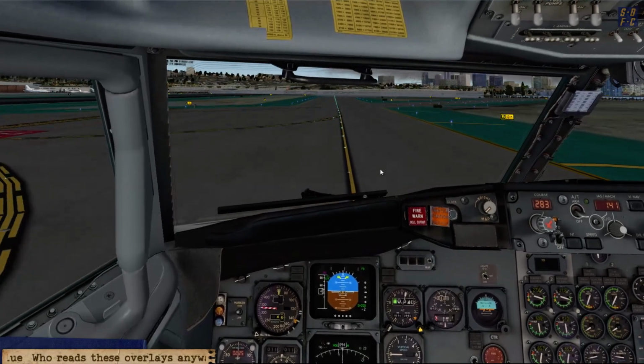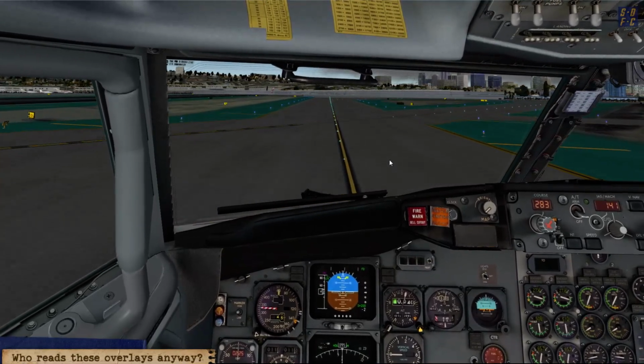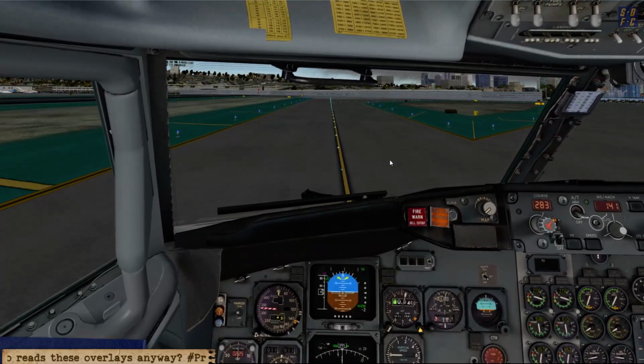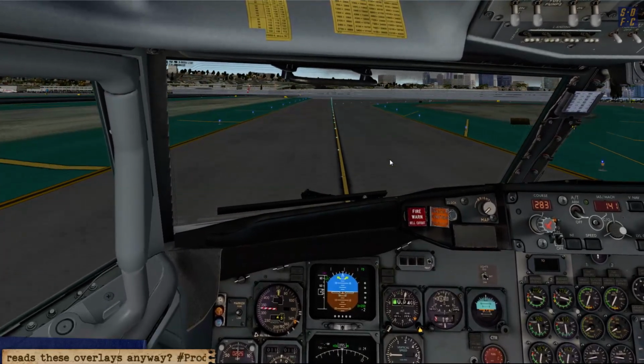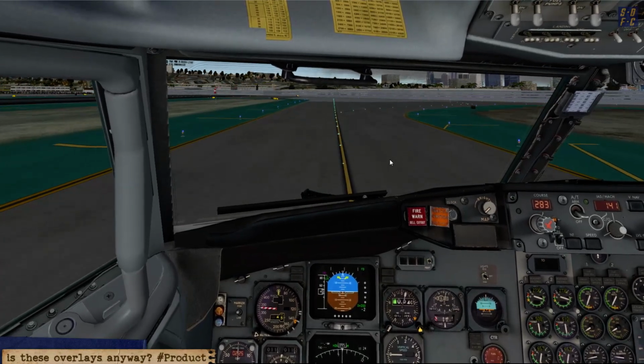Nine, Charlie Mike, you may have to cross a portion of runway 7 left as well. So at Foxtrot, cross runway 7 left, and it looks like you're continuing. Okay, all right, you're good. You should have exited at Alpha 8. Okay, and then I shall have Mike hold your position.